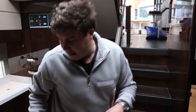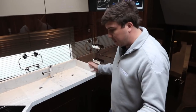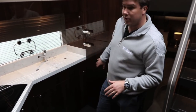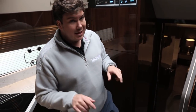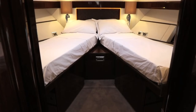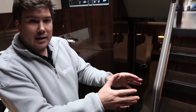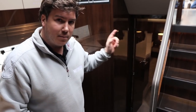So this particular boat has got the more traditional galley down layout. If you don't mind the galley being tucked down here, it does mean you get a great big kitchen area, good amount of worktop, twin sinks, plenty of storage, full-size fridge freezer here as well. And then in terms of cabins on this particular model, you have the VIP forward, which has got scissor action berths and its own ensuite. Then you have a twin guest cabin to port, and then of course the master cabin, which is full beam, which we'll have a bit of a closer look at.